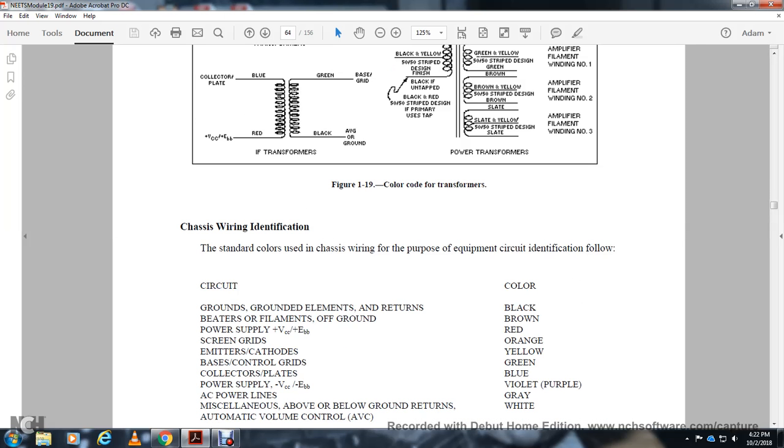Chassis wiring identification. Standard colors of the wire by the purpose of the circuit identification. Grounds and ground elements returns, black. Heaters and filaments ground, brown.